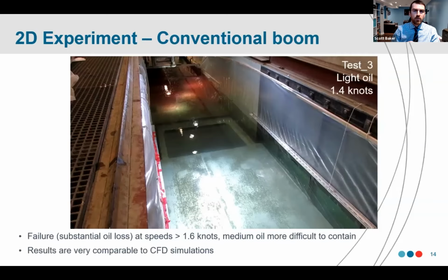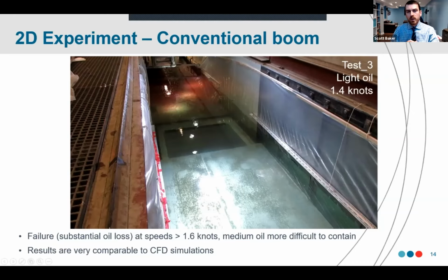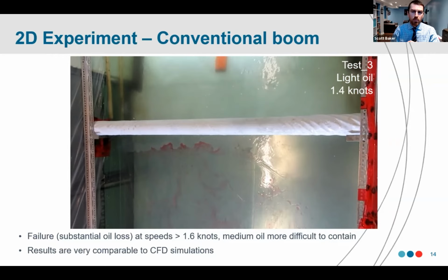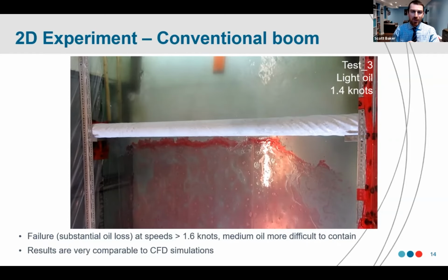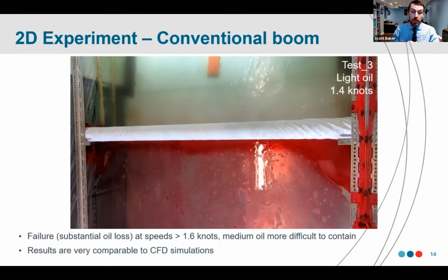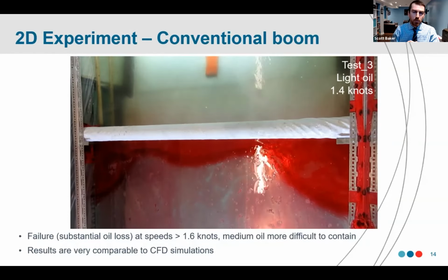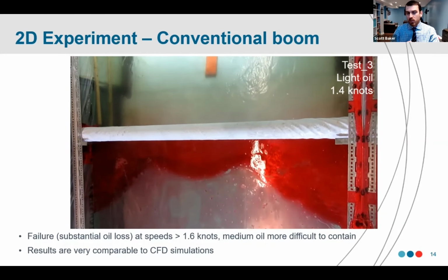So we have a few videos to show here. This one is going to be our conventional boom with 1.4 knots of flow speed, again, a scaled version of that. And in this case, we have our light oil. And we'll just see here as the oil comes up and starts to interact with the boom. At some point, some of you with a keen eye, depending on the picture quality, will start to see, certainly as we get a larger mass of oil at the front of the boom, a few small globs passing underneath the boom. They're very small, but at 1.4 knots, at least with this boom design, it seemed that almost all of it was contained.